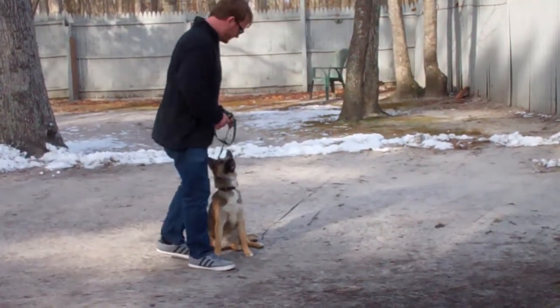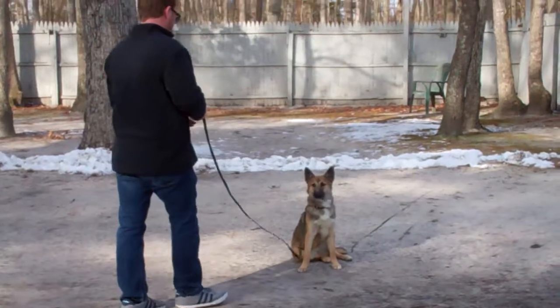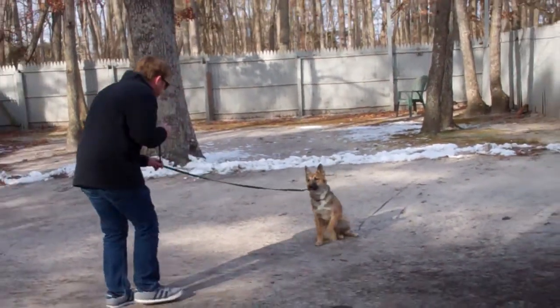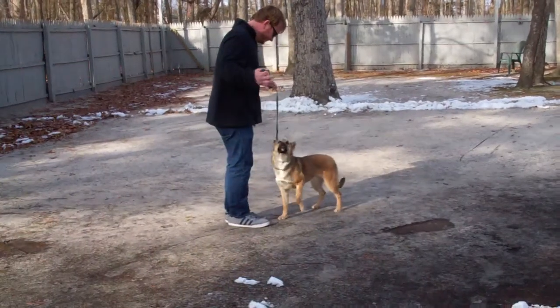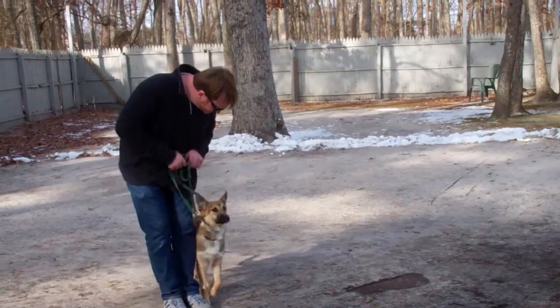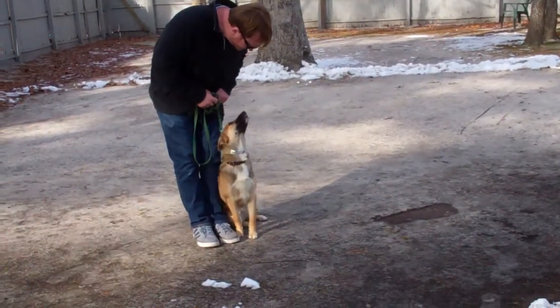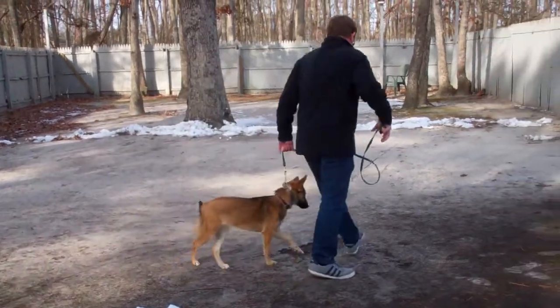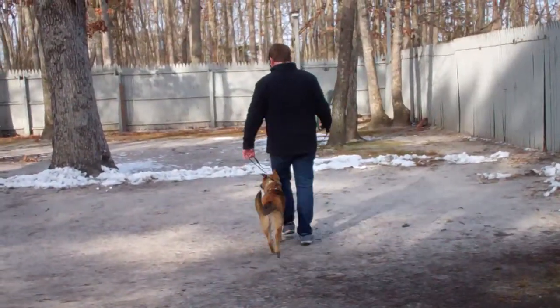Stay. Rich leaves her in another sit stay. He uses her name, he lightens his tone of voice, and she comes right in front and sits, and then she returns back to heel and back sitting. Good girl. Very nice. Now we're going to set up for our down commands, and there are 2 of them.